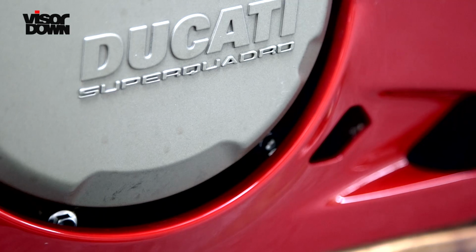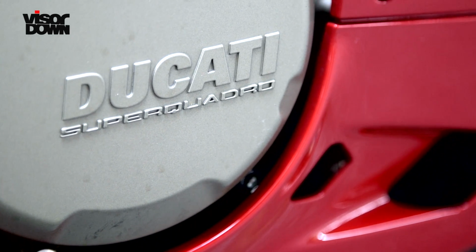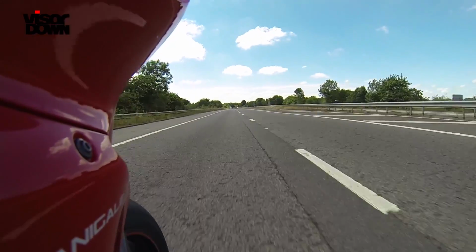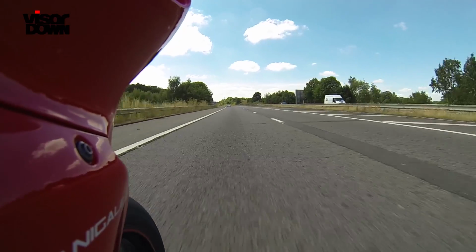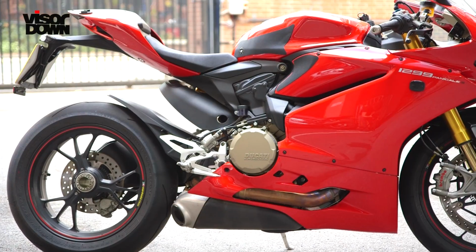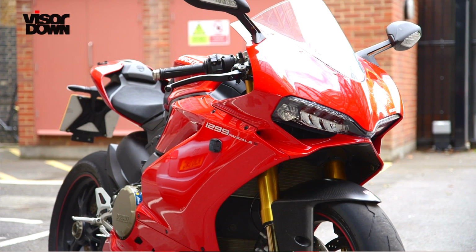The 17-litre tank, when brimmed, gave 85 to 90 miles before the fuel warning light came on. That's not exactly practical, but such considerations become insignificant when you just look at this bike. Never mind ride it. People look at it, and wherever you go, be prepared for attention.